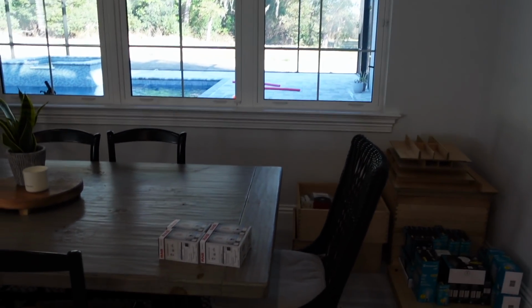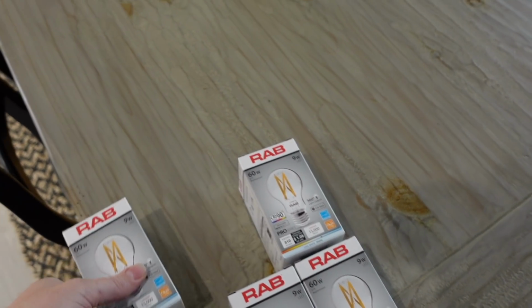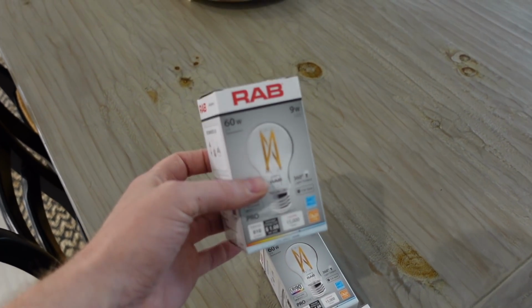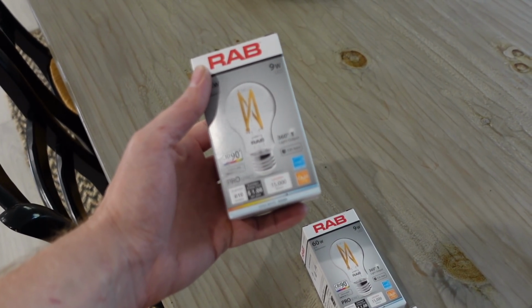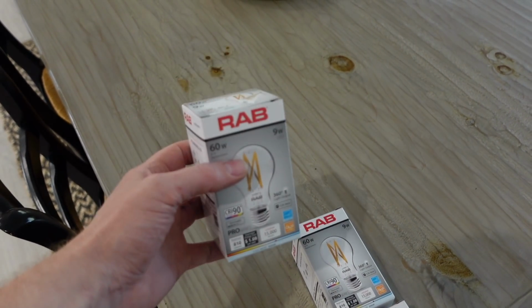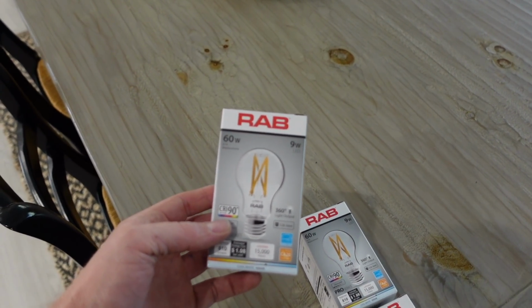But I talked about this a couple weeks ago. I'd ordered a bunch of stuff, one of them being light bulbs. So thanks to those of you who suggested. There's a couple of you that sent either an email or a message saying, try these RAB lights. So these are 4K. I think 4K is going to be too blue or too white for me. So we'll see how this works.